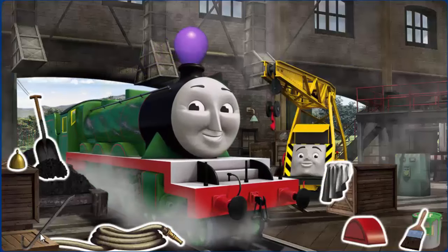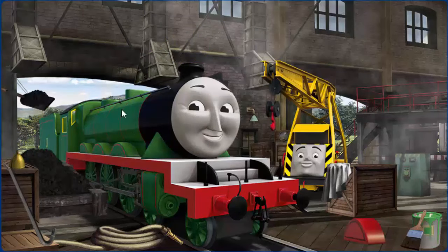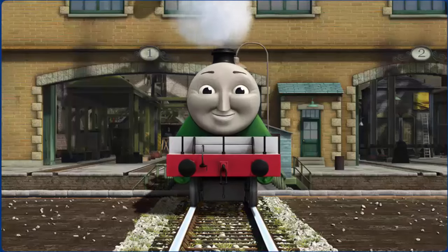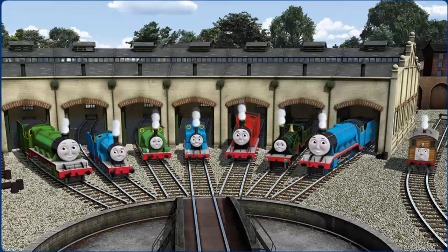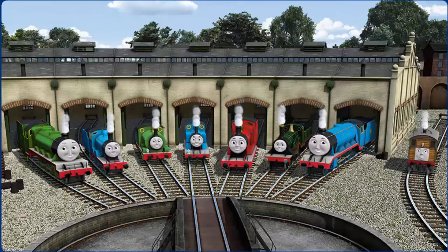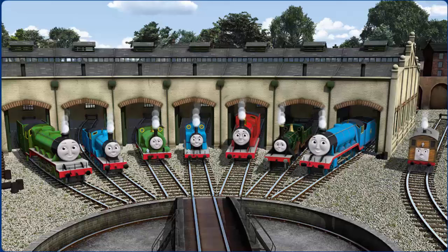Henry's funnel is clogged with a balloon. Great job, but there's still more to do. You fixed it! Henry is ready to get back to work. You helped repair Henry and Edward and Percy and Thomas and James and Emily and Gordon and Toby. You did a great job.